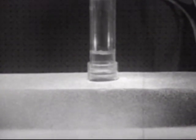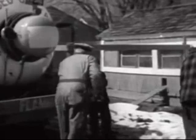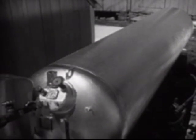Now, how would you transport this liquid fuel that boils well below the freezing point of water? The oil companies solved the problem by developing specially built tank cars and tank trucks, permitting LP gas to be handled and stored in liquid form.